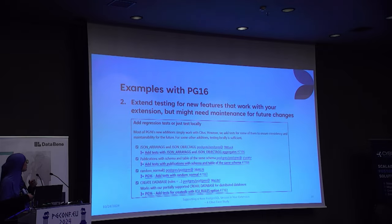So we were already distributing the create publication command. Since there is no new syntax added, no need for further development. But we did add some tests with it, just in case, so we also know what Citus can do. And if in the future something changes, we are prepared for it. The test will just catch it immediately, right?